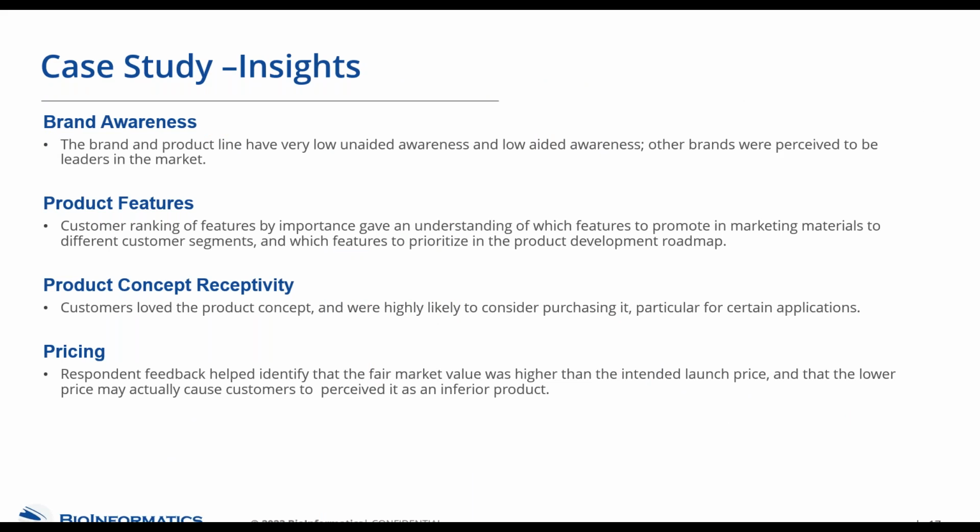Very briefly, some of the insights that came out of this. When we measured brand awareness, we knew that it was not going to be high. What we found was that it was even lower than we thought. And there were several other brands that were perceived to be the leaders in the market. This particular client had not done a lot of market research recently, and so they knew directionally how this was, but when it was quantified, it really created some new insights, and they realized that they needed to take action on this particular item having such low brand awareness.